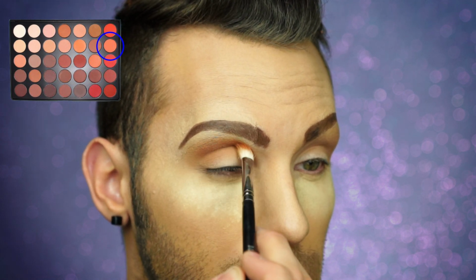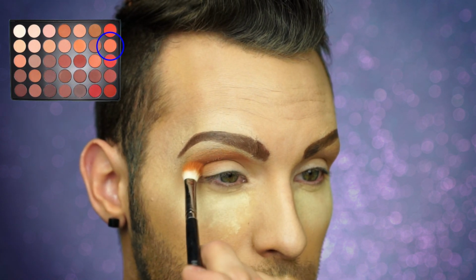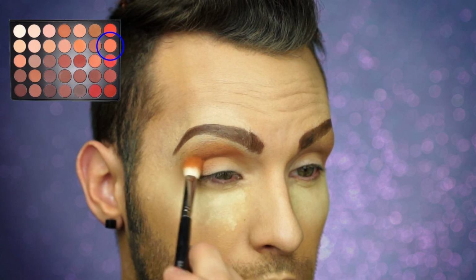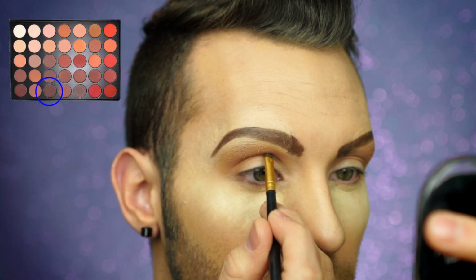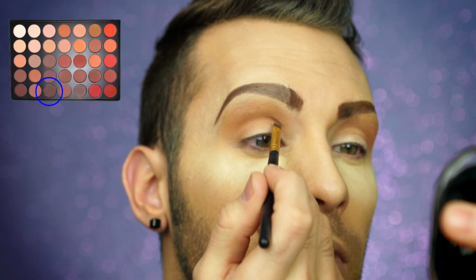Now I'm taking this light orange and very, very gently blending it back and forth from the inner corner to the outer corner. The real key is blending as much as possible. We want there to not be harsh lines until we actually go in and cut that crease.